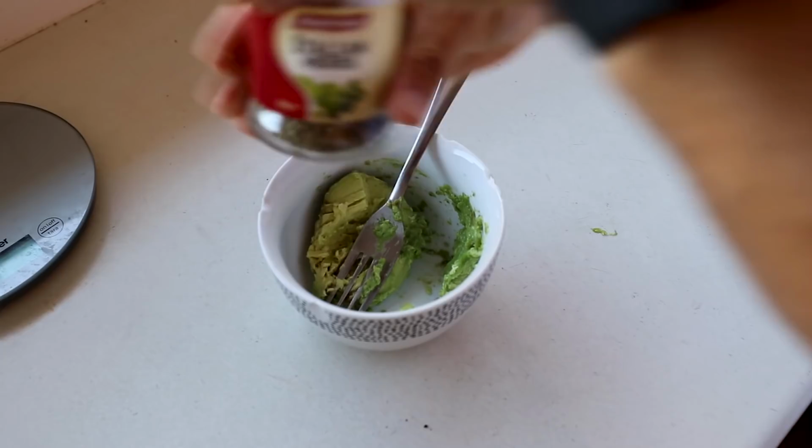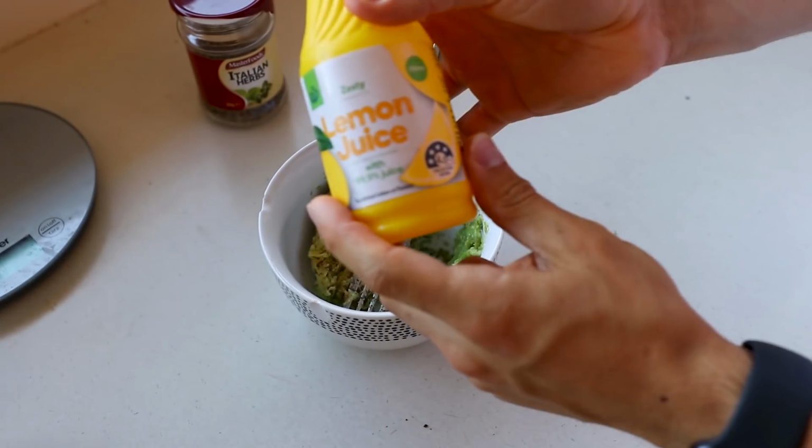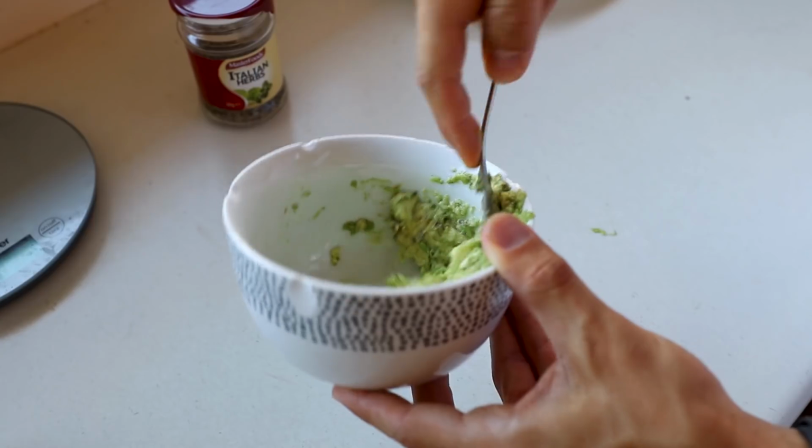So just gonna mush it up. Put a bit of mixed herb in there. Bit of pink salt. And some lemon juice. And you are Gordon Ramsay, essentially. Something smells like it's on fire.